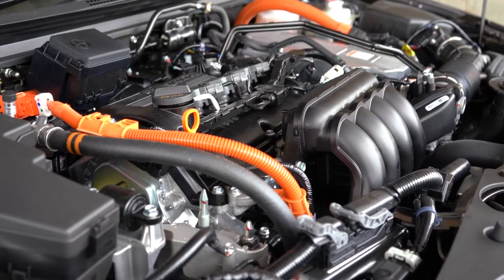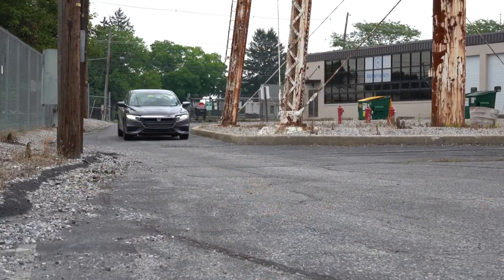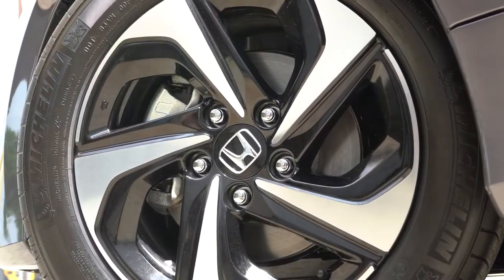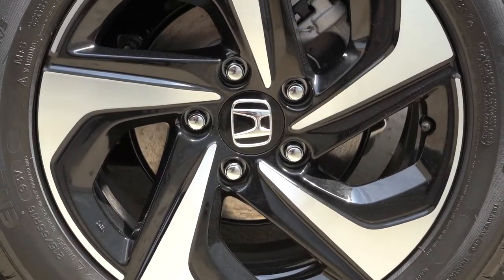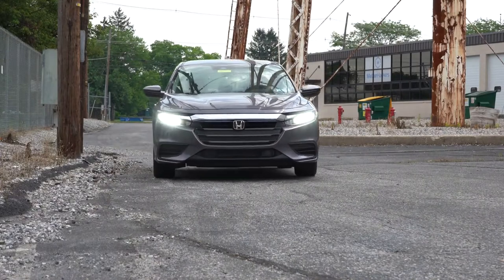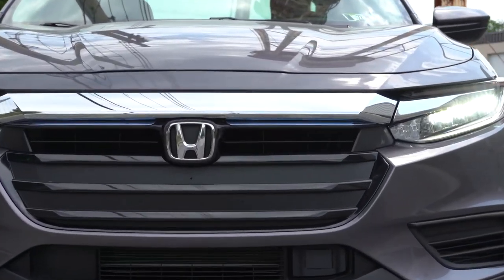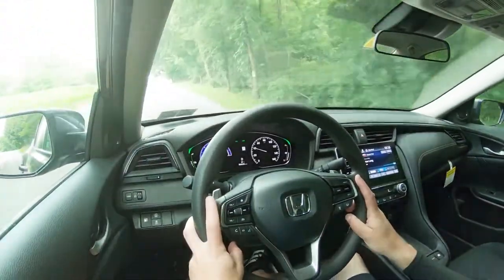Definitely not gonna have any issues with merging onto the highway, but to go along with that acceleration, as always, braking is equally important. And so up front, you will find 11.1 inch ventilated front discs, in the back, 10.2 inch solid rear discs. As far as that 60-0 stopping distance goes, it's going to come in at a respectable 122 feet. To be quite honest, that's pretty average for most sedans out there right now, so absolutely no issues with that 60-0 stopping distance.